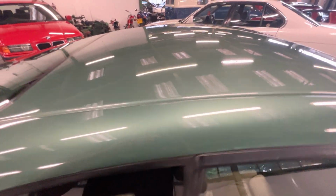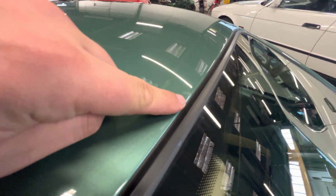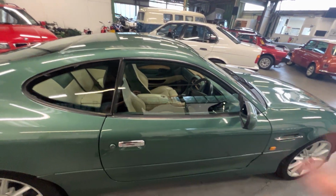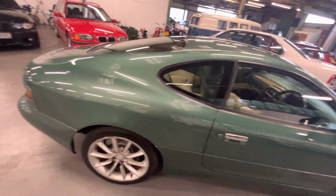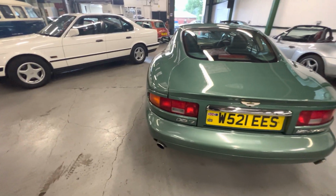Pillar's all good up onto the roof. And again, you've got a couple of little stone chips on the edge, which you'd expect. But other than that, all good. Clear glass, nice and clean. Correct Triplex glass, has not been replaced or anything like that. Round onto the rear, both tail lights, nice and bright, nice and clear.